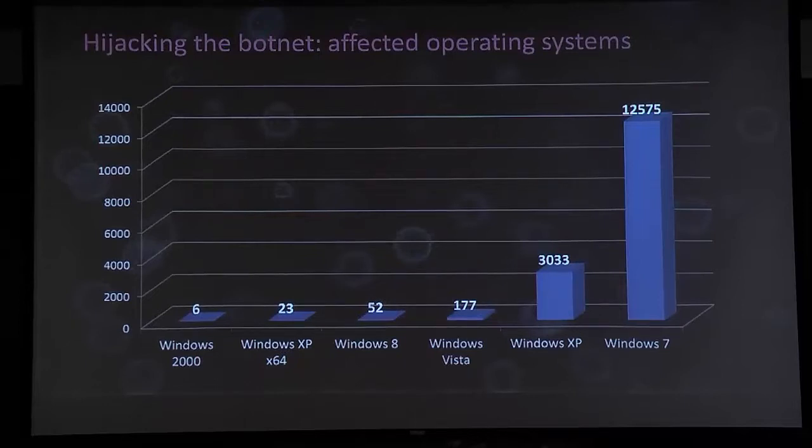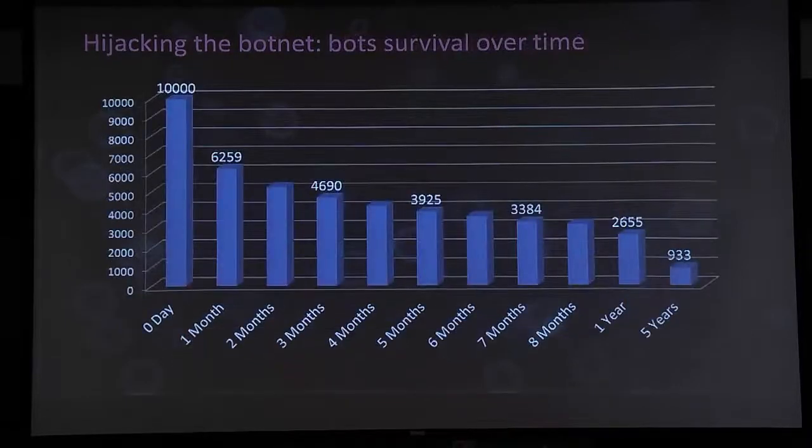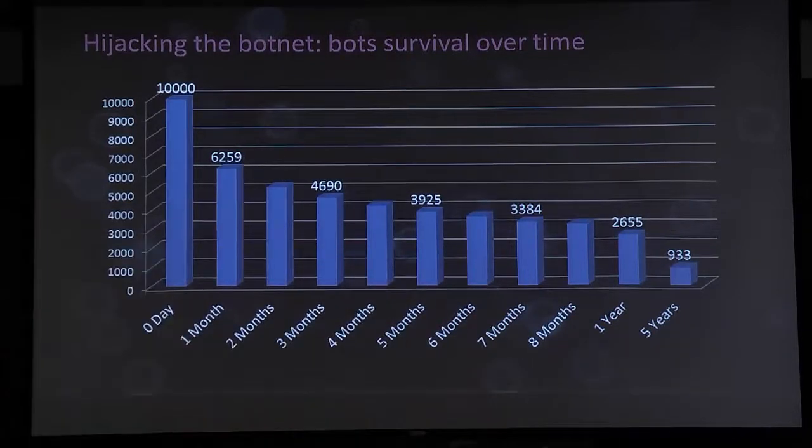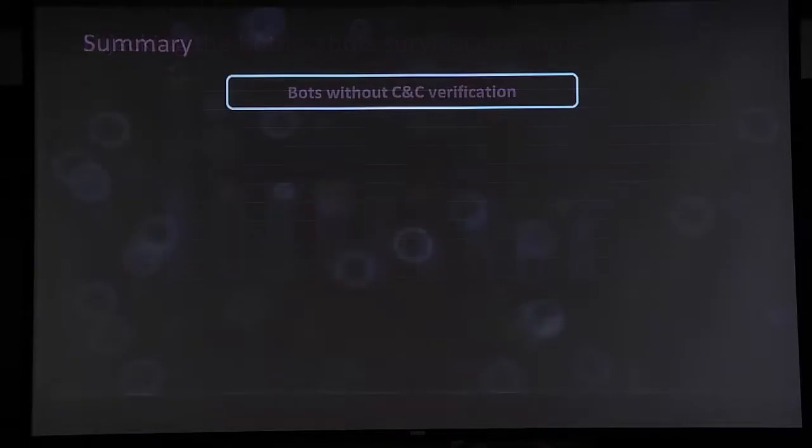This chart shows how many bots run under different Windows versions, and most of the infected computers run Windows 7. The amazing thing is that Windows XP is still alive, and also Windows 10 is not affected by this version of Remnit. This chart shows bot survival over time. Assuming that initially 10,000 computers were infected, 6,000 will remain in a month and only 1,000 after 5 years. So 40% of computers are newly infected.